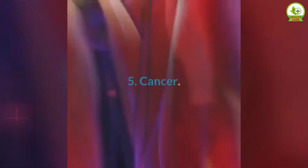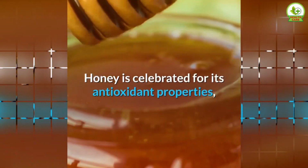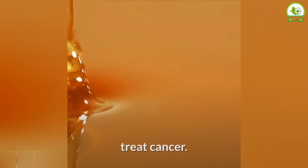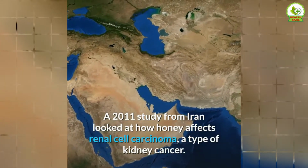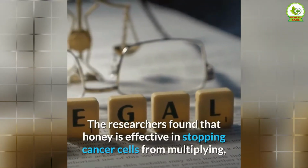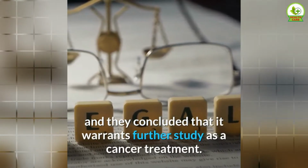steady. 5. Cancer. Honey is celebrated for its antioxidant properties, which causes many to wonder if it can help prevent or treat cancer. A 2011 study from Iran looked at how honey affects renal cell carcinoma, a type of kidney cancer. The researchers found that honey is effective in stopping cancer cells from multiplying, and they concluded that it warrants further study as a cancer treatment.